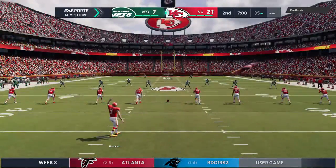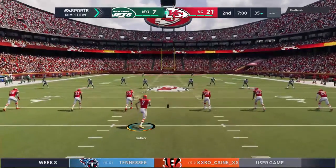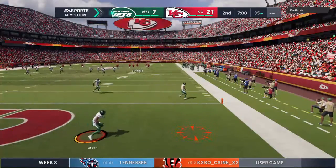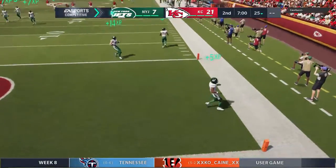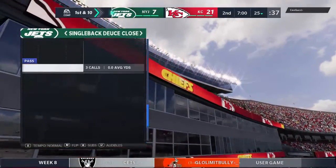Harrison Butker to kick off for Kansas City. Butker now to kick this one away. And that one will bounce out of the back of the end zone, so we will start here at the 25.